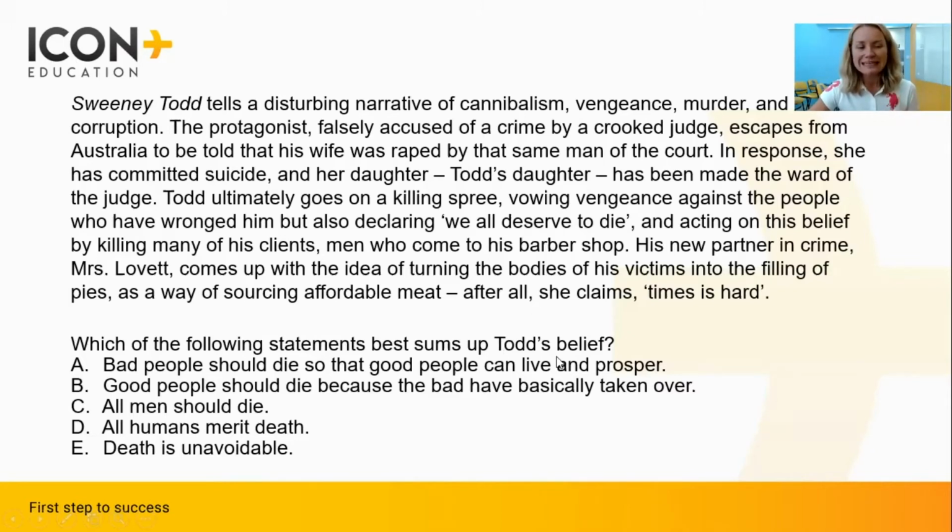Thing number 2, LNAT is 100% evidence-based reading, which means whatever the correct answer is, it must be there in the passage. So the first thing we're going to do is to find the answer as stated in the passage, which is towards belief is that we all deserve to die. Having understood this, we get down to the answer choices and start by eliminating the obviously wrong ones.